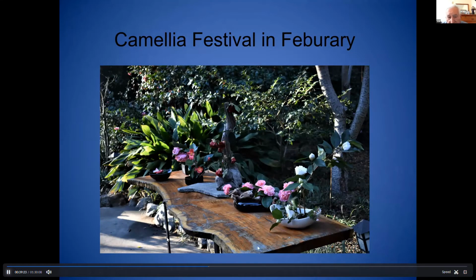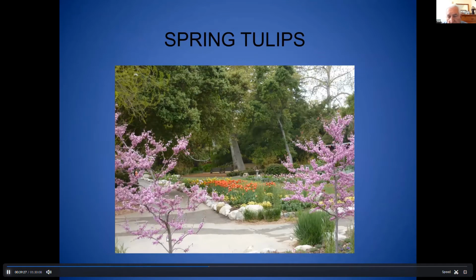One of the beauties of the gardens too is other flowers. Tulips do not naturally grow in California. In fact, when we get them, we usually have to put them in the refrigerator for 2 or 3 weeks, and they'll bloom. I saw the plantings this week, but they're not out yet. And it can be a very lovely display in the Descanso area.